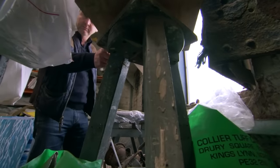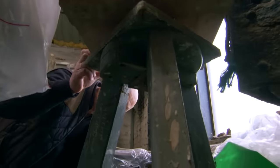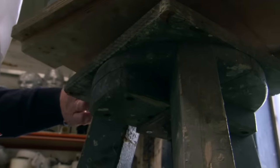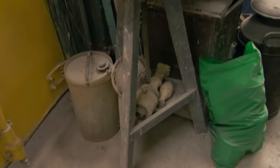These two revolving sculpture stands were made in the early 20th century, designed in a traditional triangular style and made of oak. They're used to elevate and rotate a work in progress. They could fetch £500 each.